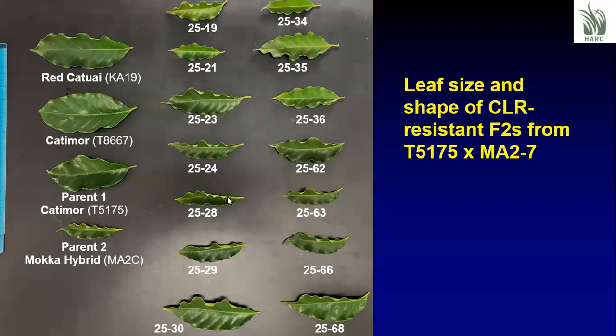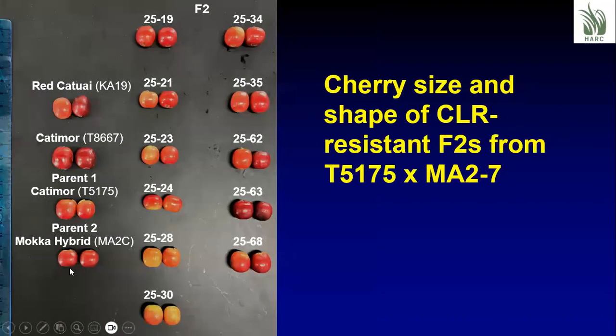Anyway, some of the individuals look like the Mocha parent, some look like the Catimor parent. We can observe the same situation with the cherry. So Mocha cherry is shorter in this dimension versus normal cherry. This is a Catimor parent. I put a red Cattleya grown from the same field just for comparison. Some other cherries look like the Mocha parent, and some look more like the Catimor parent. This is as expected.